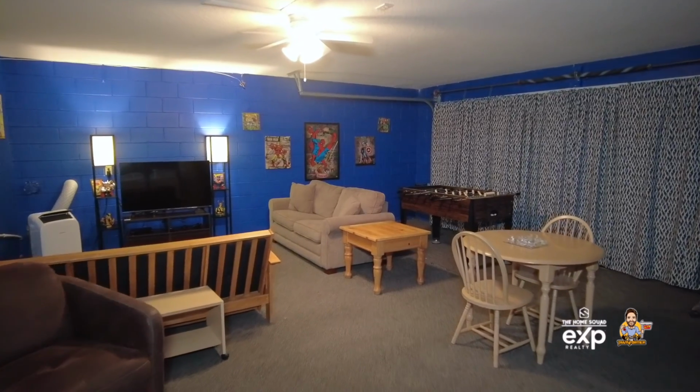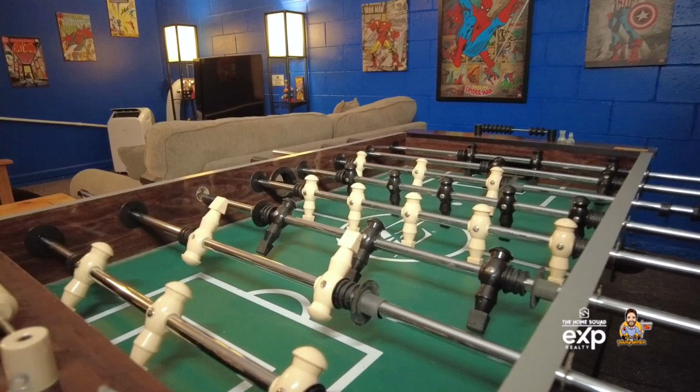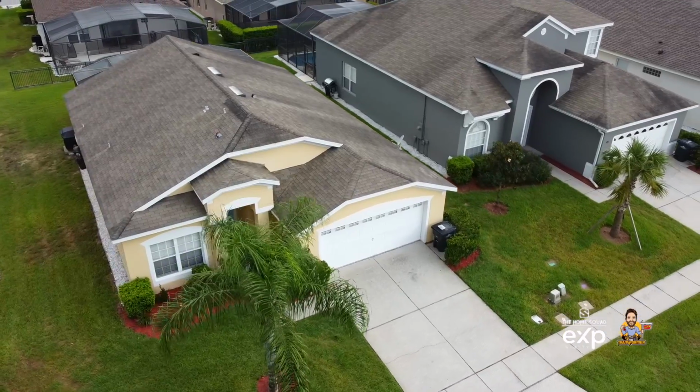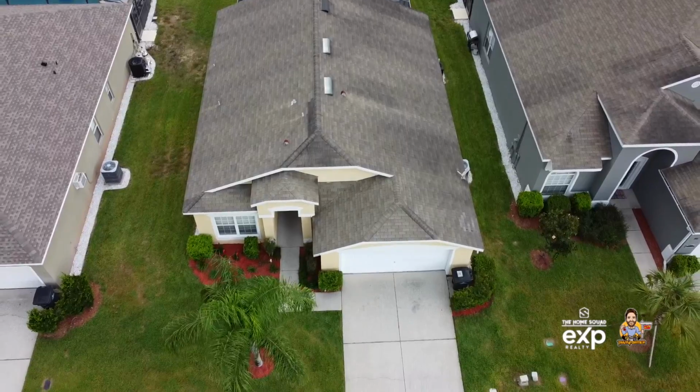Need extra space? No problem. The garage has been converted into an awesome and fun game room, making each stay even more memorable. This 4-bedroom, 2-bathroom home comes fully furnished, has solid future bookings in place, and is ready for its new owner.